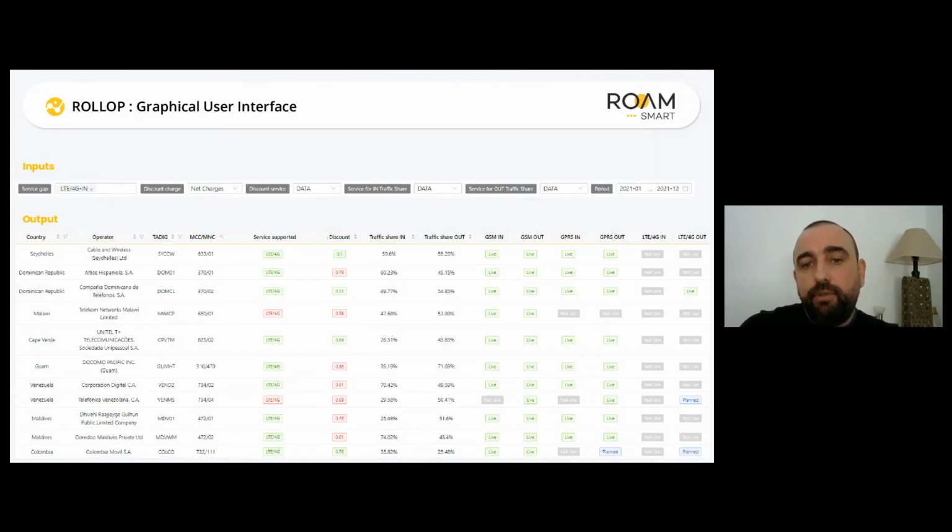In terms of graphical user interface, there are two parts actually in the solution. The inputs part, where you can configure your logic. You can, of course, select the services that you want to roll out. You can have one or several, so it's a multiple select choice here. You can have 2, 3 services or directions at the same time.